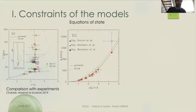So the equation of state we use is Chabrier-Mazevet-Soubiran 2019. On this pressure-density plot, what you see in solid line is this new equation of state compared to SCVH, which was the equation of state mainly used before that. And you see that with the new experimental data, so the circles, the squares, the triangles, SCVH is now excluded and it does not validate the new experiments.